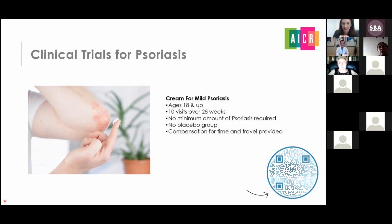So I find these are particularly gratifying to play a role in because everyone gets better. So that's always really nice. This is a 28-week study. And again, you get compensated for your time and travel.